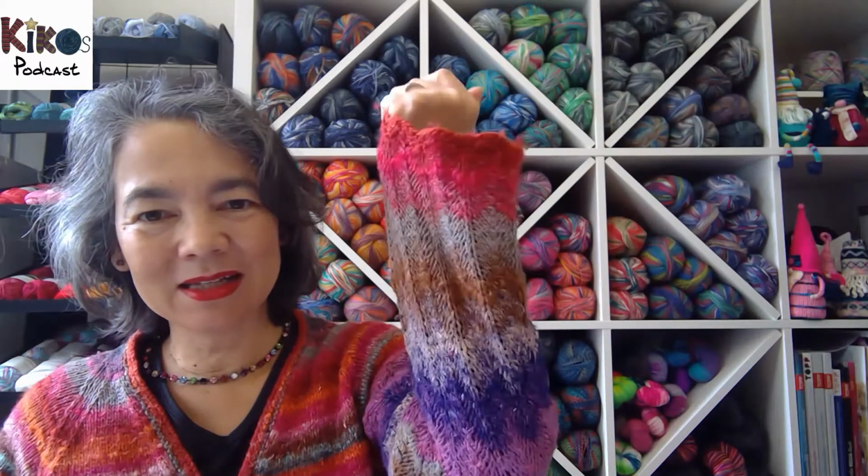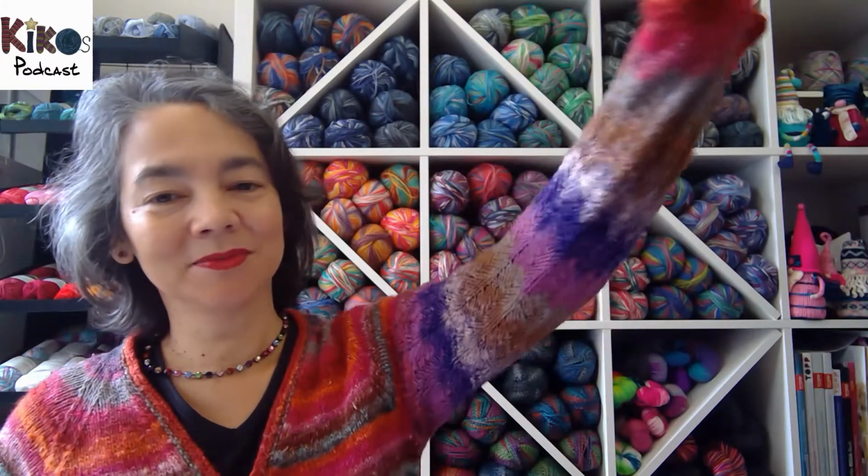Okay, so that's the shawl, and the cardigan I'm wearing is knit out of Noro yarn, which is the Japanese yarn dyer who dyes beautiful yarn. The yarn's called Kirara, and the pattern is called, I can't read my own handwriting, I think it's called Vina by Jane Ellison.